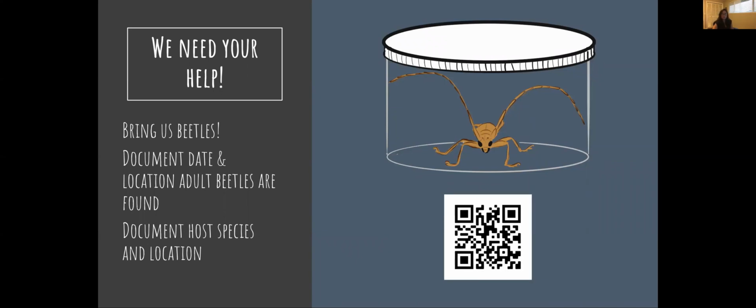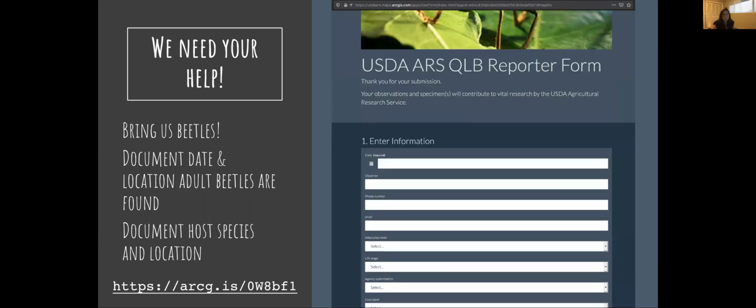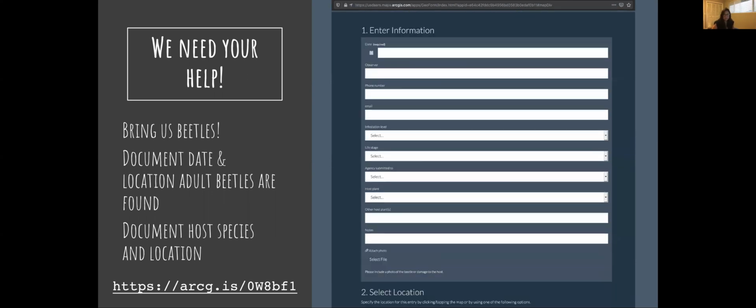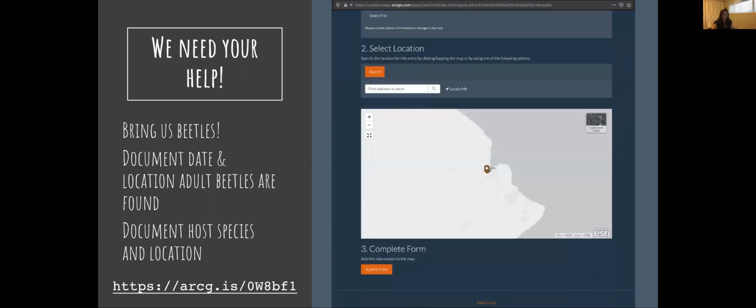If you point your phone at this QR code, it'll take you to this website. The URL is down here on the left. And you can use this to complete the report form on your phone, and then also use it to submit a photo of your beetle capture. And then once you've done this, that beetle will be represented in that map that I showed you.